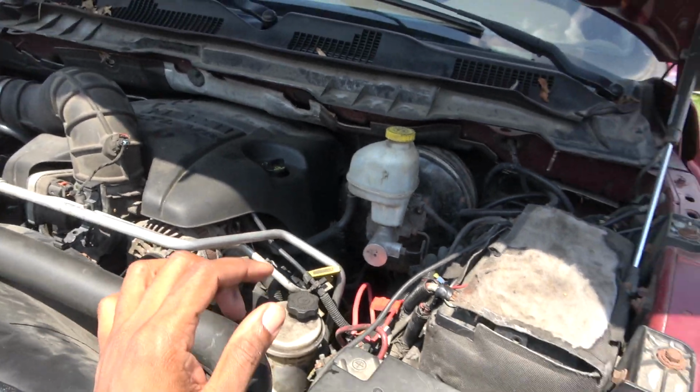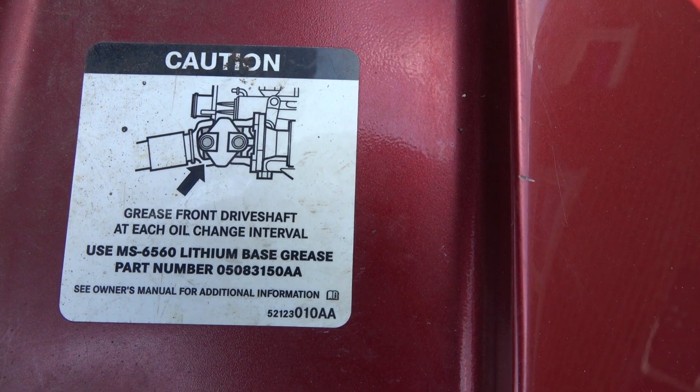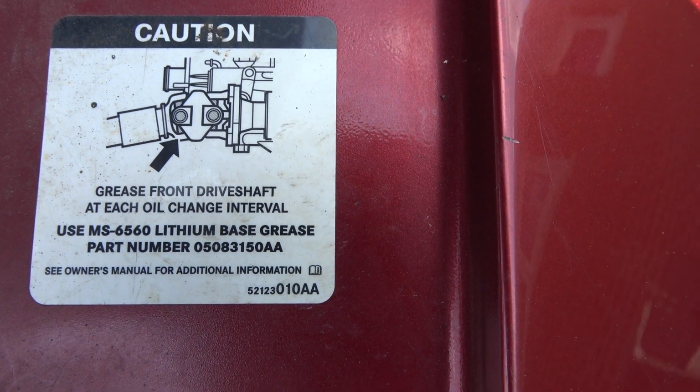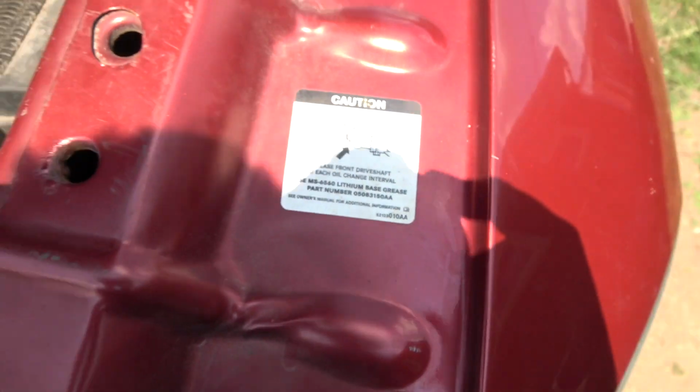All I gotta do now is just grease my drive shaft. So check out for little stickers like this where they say, grease front drive shaft each oil change. We're gonna grease that up too, so everything can be nice, moving smooth on down the road. What we did on our truck, we had a back rack.